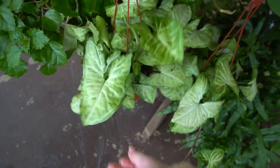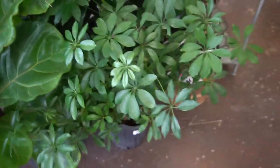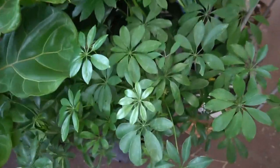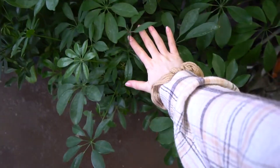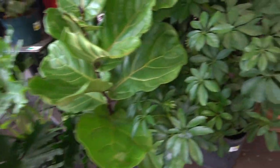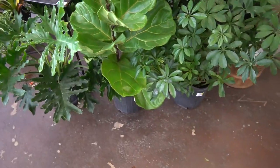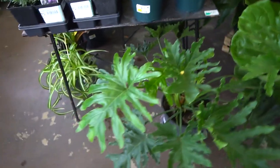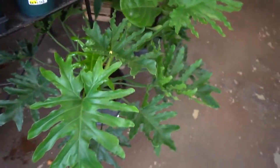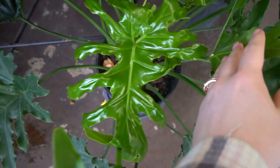Also for $10. Then moving our way this way, we have a Schefflera, which is really nice. This is $30 for this whole big Schefflera. Here's my hand for scale. And we have a fiddle leaf fig tree, which is $60, which is pretty standard price, I feel like. And we have a Thaumatophyllum bipinnatifidum, which is really nice. It actually looks like it's in really good condition, just put out a new leaf.